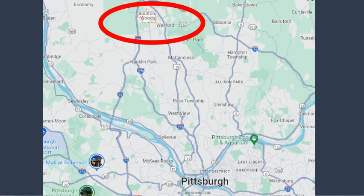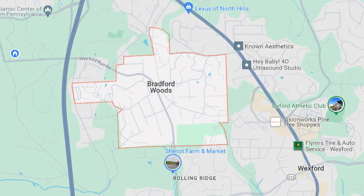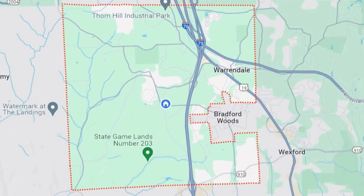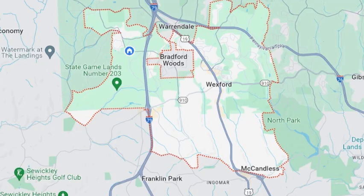So let me show you around Bradford Woods. This neighborhood is located north of the city of Pittsburgh, and it encompasses just under 1 square mile, so it's not a big neighborhood. Bradford Woods is bordered by Marshall Township in the north, south, and west, and then Pine Township to the east. This community is surrounded by Wexford, and Bradford Woods has its own zip code.